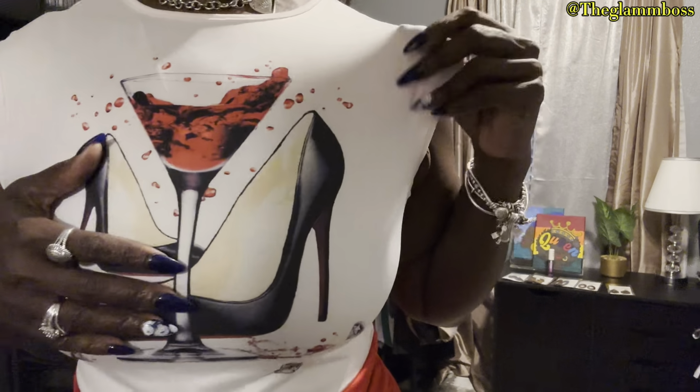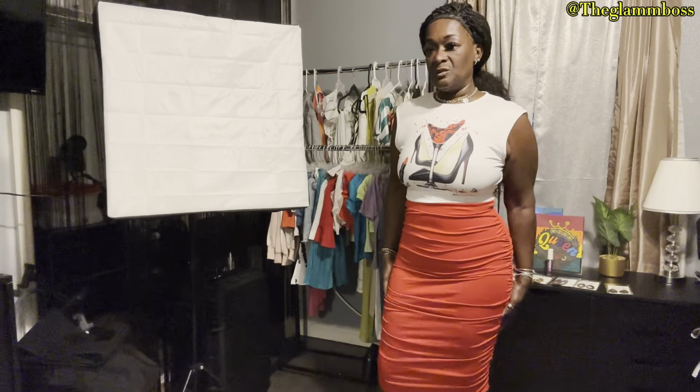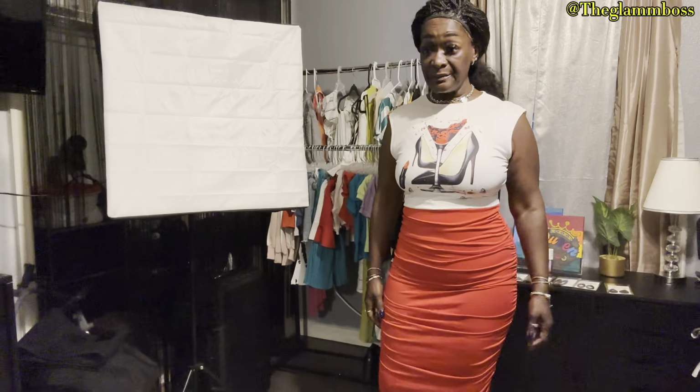If you can see, it's kind of like, what is this called? Like nylon or something? I don't know, but it isn't what I thought it was gonna be. So I doubt I'll take it on my vacation, unless just to kind of run an errand or something. I don't know that I would wear it anywhere.